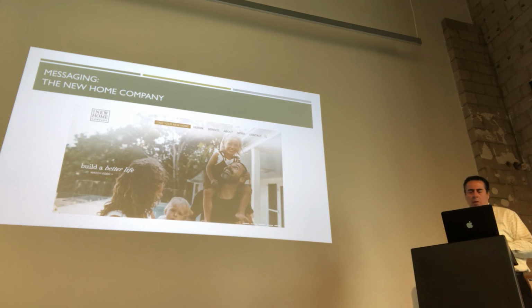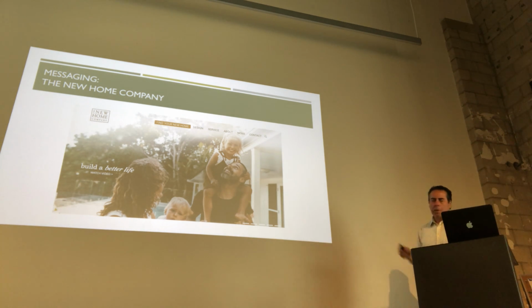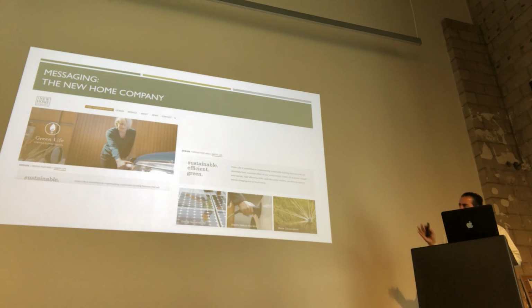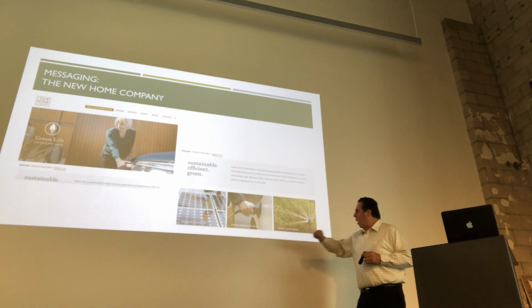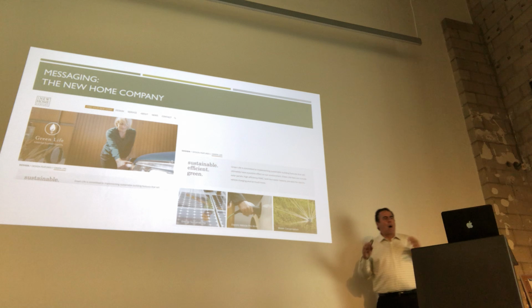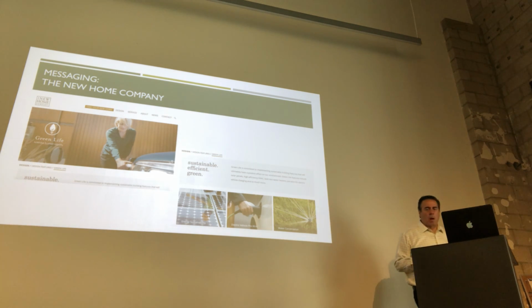This here's a new home company. This is the group that we met with yesterday, and right here it says, build a better life. And they're talking about establishing the new standards for homes. It's a very strong message. It works very well. They have content that goes about it, and they talk about energy sustainability, the EV pre-wire, the water conservation. Again, all this is really great, but now this is the standard for the industry.